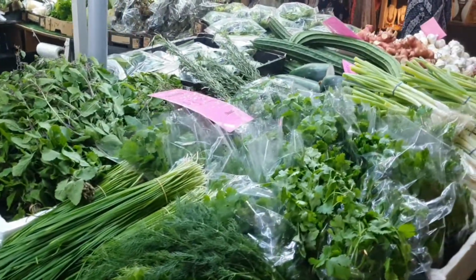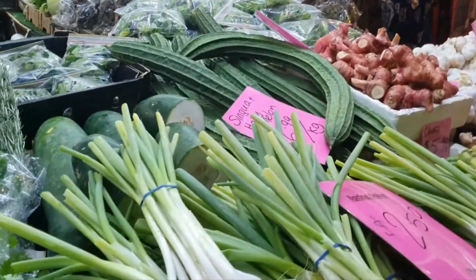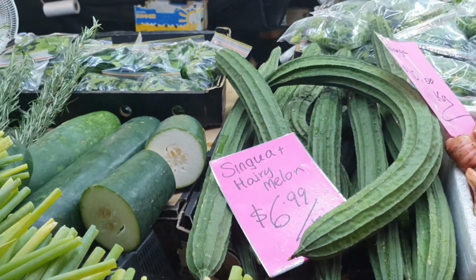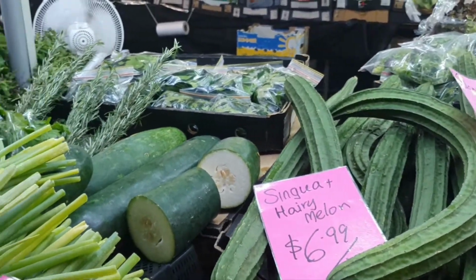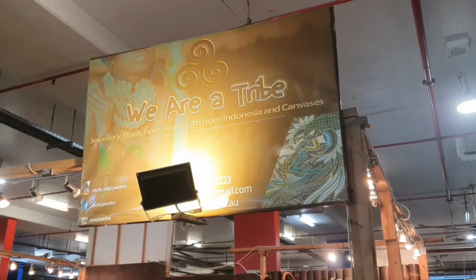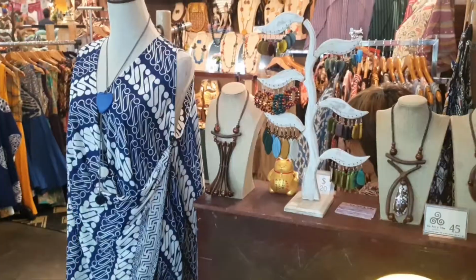Okay, all the greens. Ooh, this looks good, this hairy melon. I'm thinking again of my friend King. This is a great place for clothing from Indonesia.